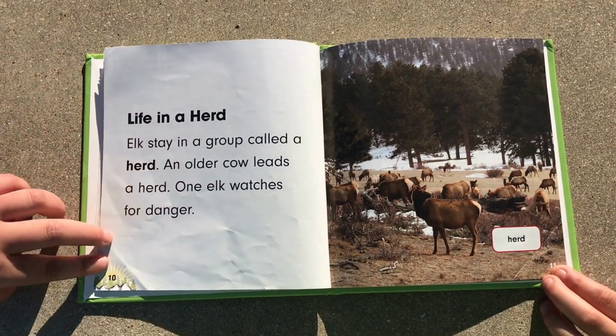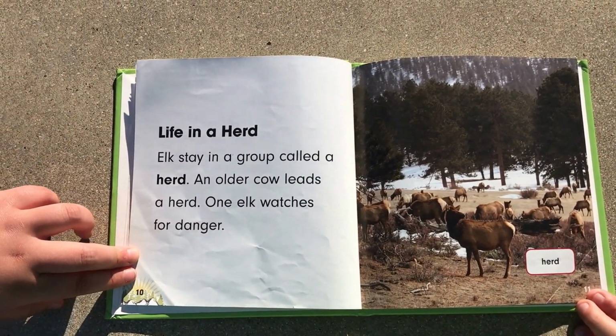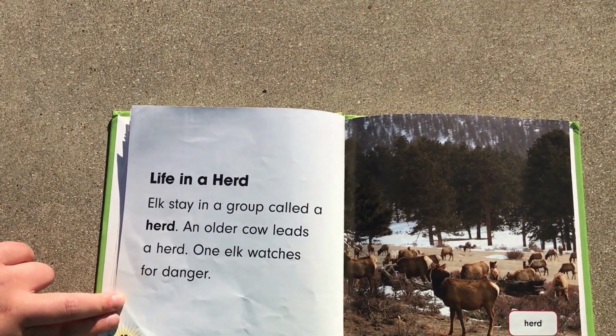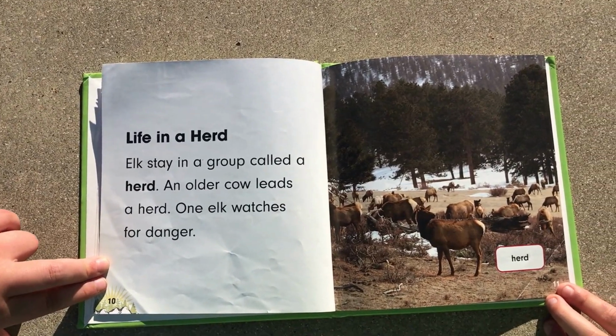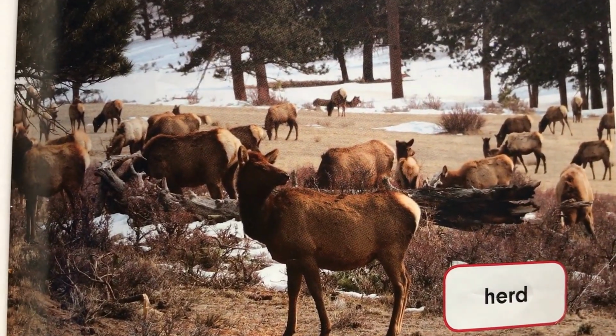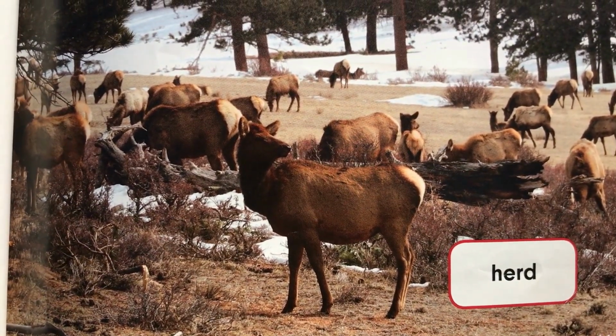Life in a herd. Elk stay in a group called a herd. An older cow leads a herd. One elk watches for danger. That's a very important job, to watch for danger so that the elk don't get hunted or eaten by bears.